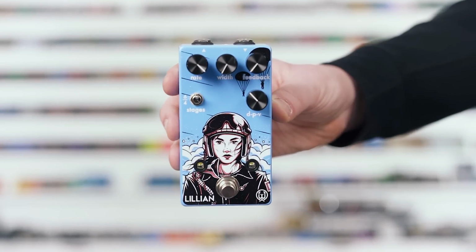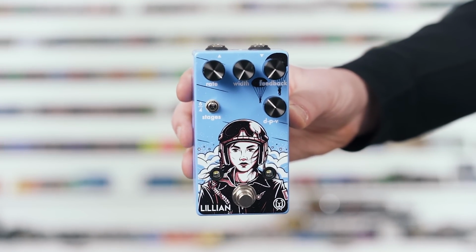Phaser. I didn't want to give it its own category because we already had 2 modulation style pedals, but I give it to the Lillian by Walrus. It's a good looking pedal, sounds great. I think it's about as good as a phaser can get. And I don't mean that in a negative way. I mean, it's a really good phaser. People put out phasers all the time, and this is really nice. I like how slow it goes. That's a very unusual feature.